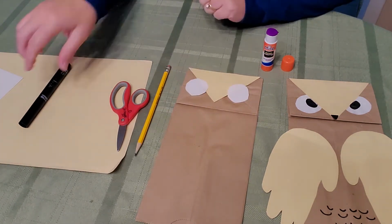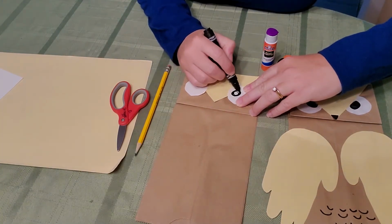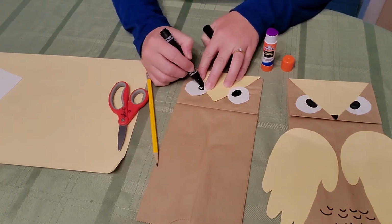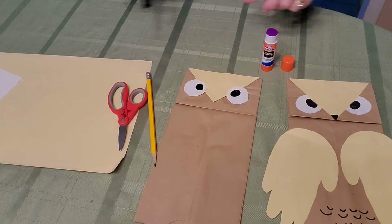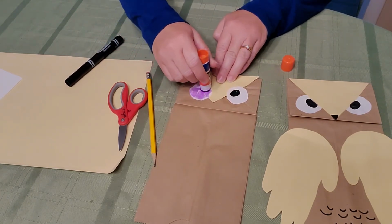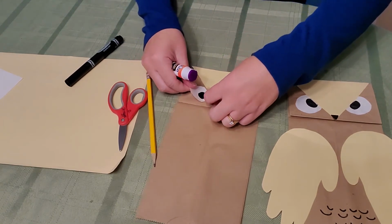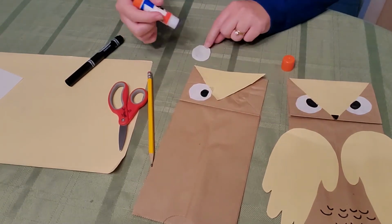Because these circles are going to be eyes, I'm going to put little eyeballs on them with my black marker. And then I'm going to put some glue on the back and glue them onto my head. Not my head, of course. My owl's head.